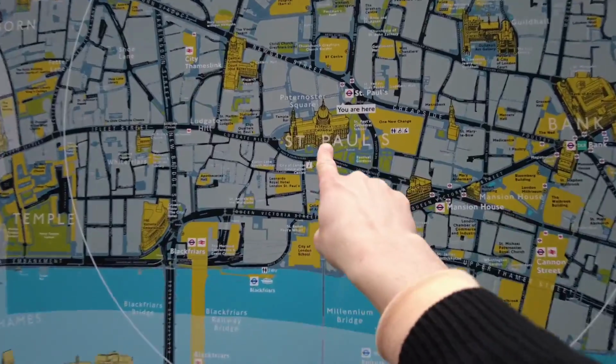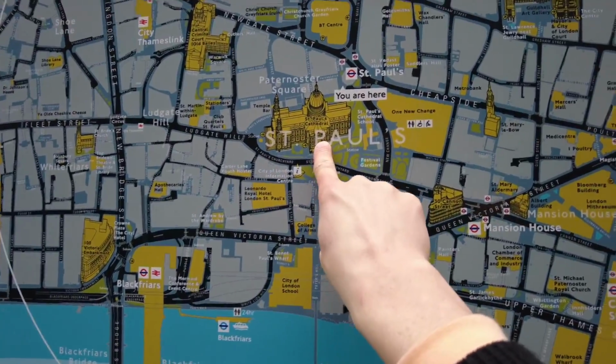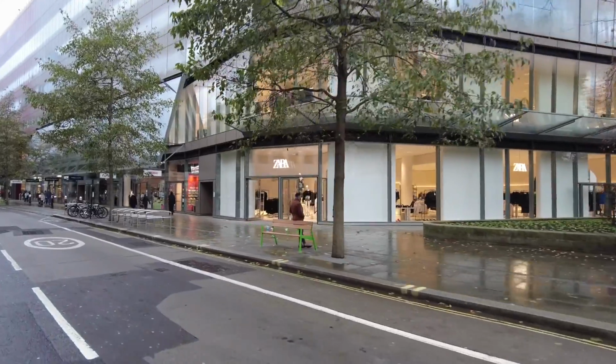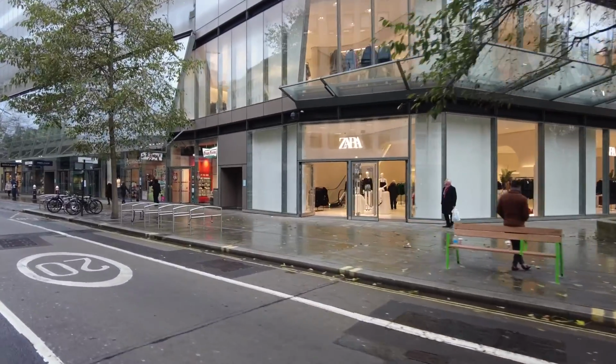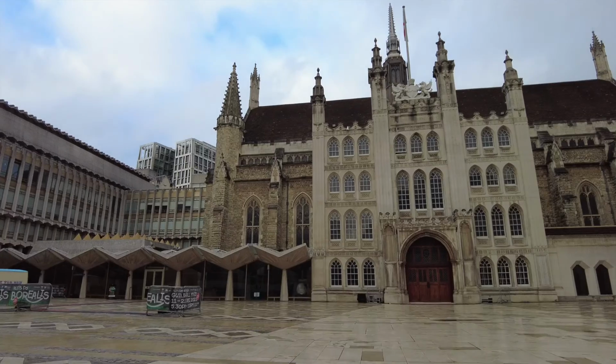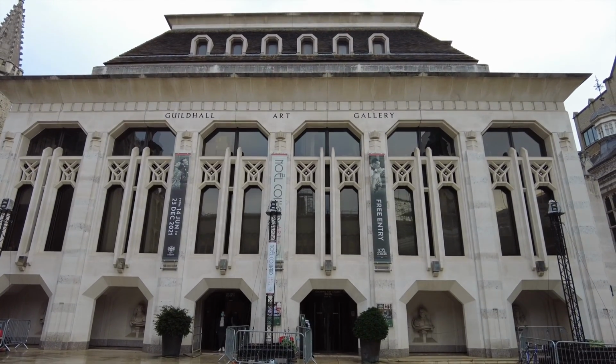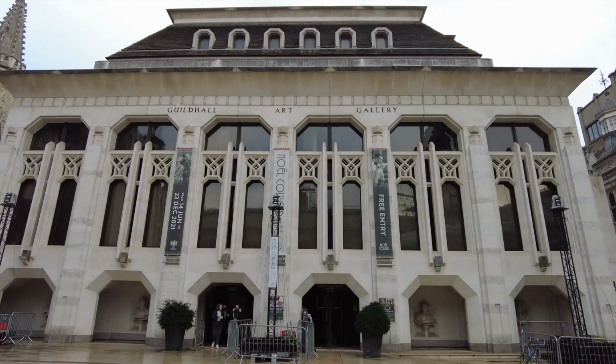So now we are at St. Paul's Cathedral, and we're going to go to the Guildhall. Three minutes' walk from St. Paul's Cathedral, you reach the Guildhall, a beautiful building and square. In this building for 900 years was the administrative center of London, and now it's kind of a museum and event venue, and next to it are the art galleries, if you're into art.